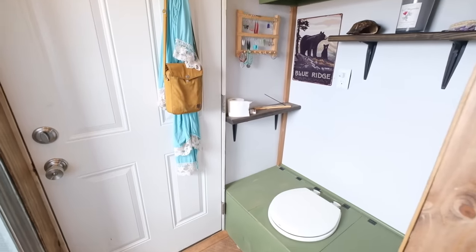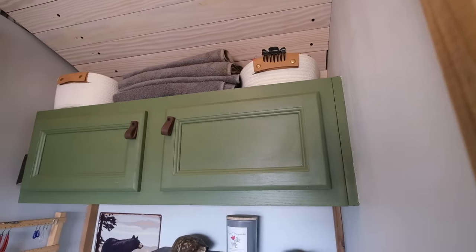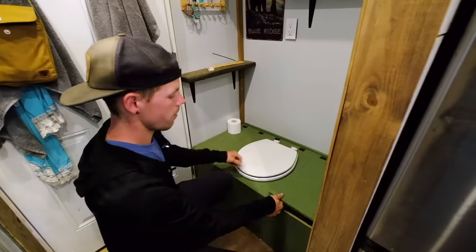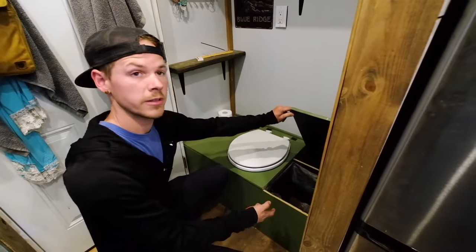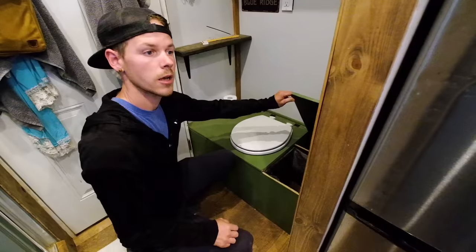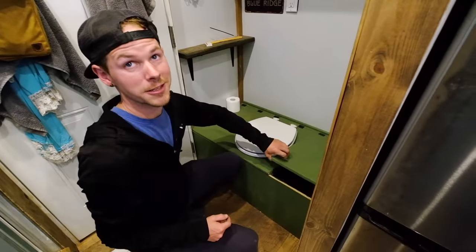We've got our composting toilet back here, the his and hers setup for all of our bathroom stuff, and we made some side doors over here. We've got our vacuum and then our composting stuff. We just mix in peat moss, our ash, or ash from fire pits, wood chips, and then we've got some smell-good stuff in there just in case.